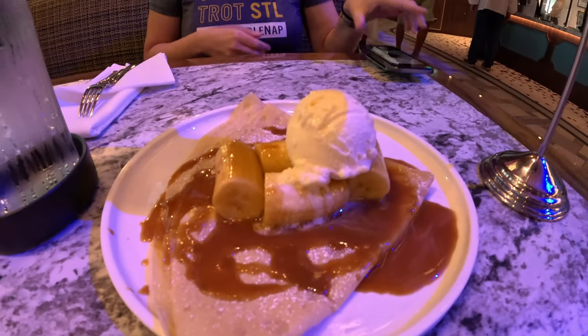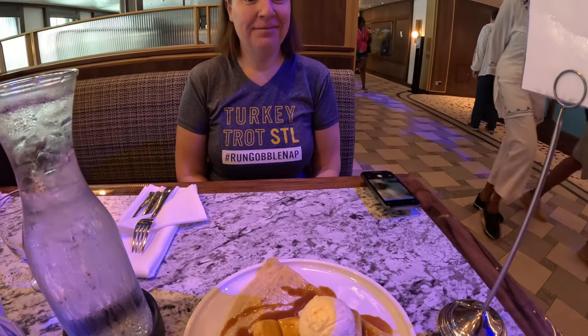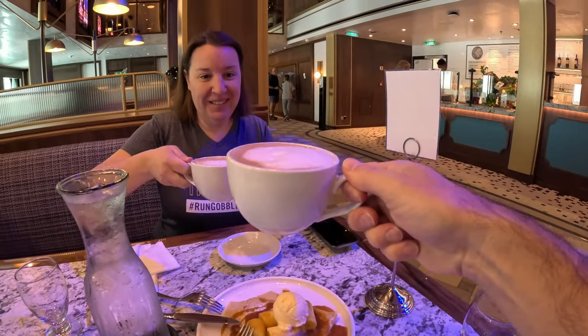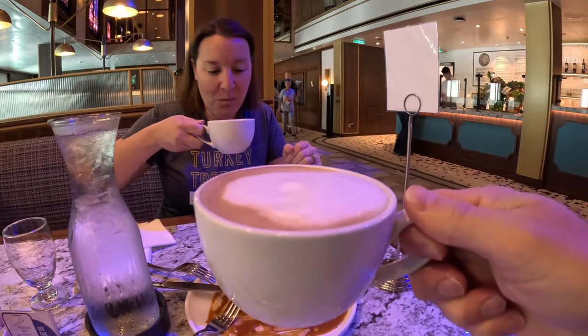Highly, highly recommend. It's very sweet. As you can see, Andrea's approving. Andrea approved. And our fancy lattes. I recommend not getting the sweet latte because it'll cut down the sweet of this beignet. The beignets are sweet, but the Bananas Foster is so sweet. Definitely split it.